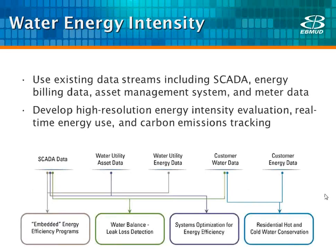Now, most utilities have a SCADA system that collects data. They also have billing data with energy use and an asset management system. We wanted to develop a high-resolution characterization of how the energy intensity varies using these existing data sources. For example, the SCADA data can be used to estimate the embedded energy as well as for optimizing operations for energy efficiency. Now, if you join this data to the asset management system and the customer data systems, you could also help with water loss detection. But doing this isn't trivial, and it's part of another study we're considering working with UC Davis on to solve this big data problem.